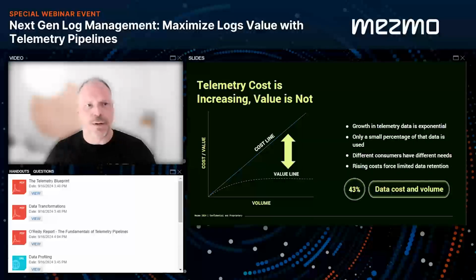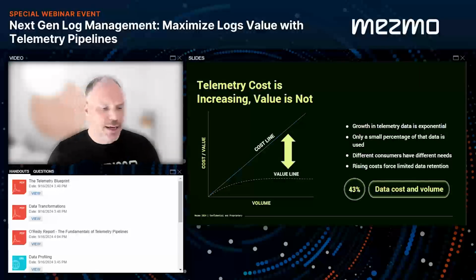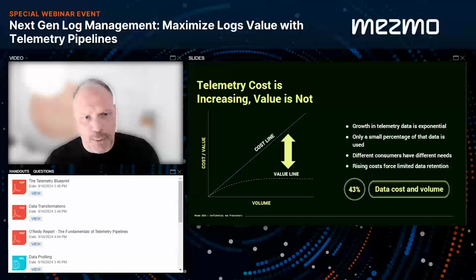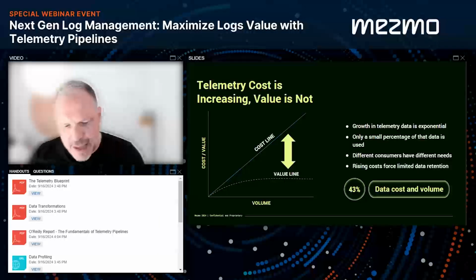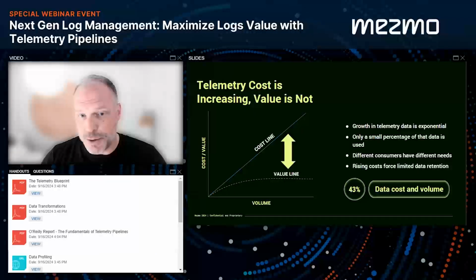We've also noticed that there are now many more consumers of log data. So it's not just developers who are trying to troubleshoot or debug code. Obviously, your observability teams, your monitoring teams, and things like that want to be able to look at or get a hold of it and do interesting things with it.